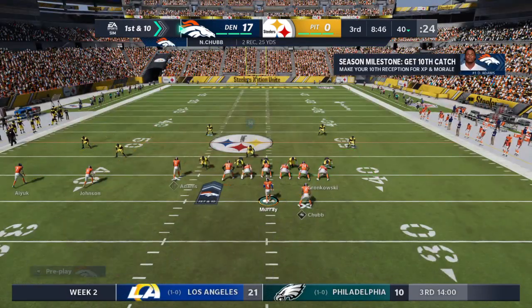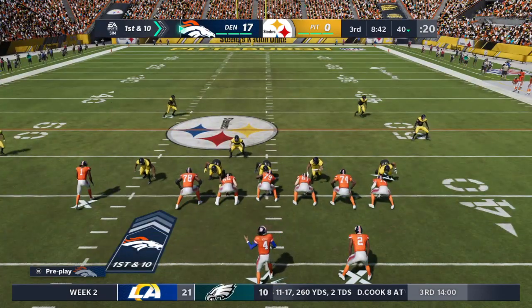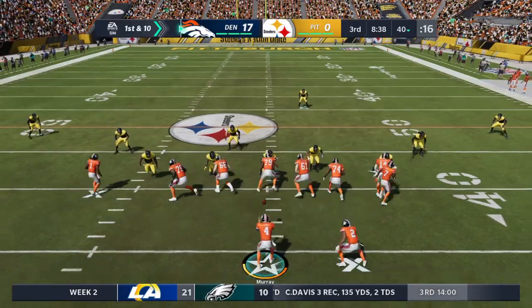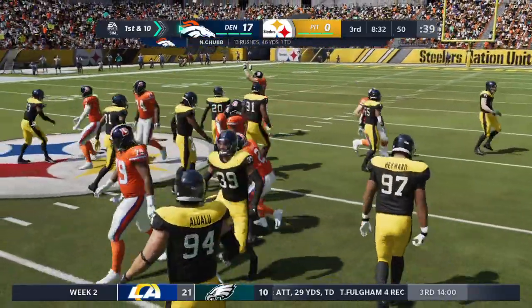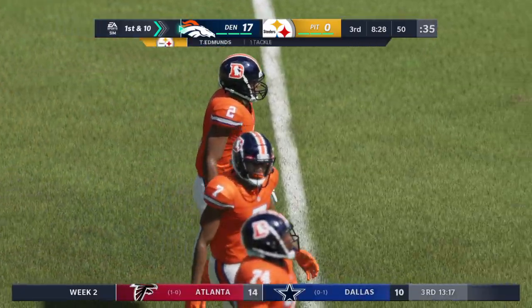Another catch for him there on this drive, Brandon, and it looks like they're going to utilize him out of the backfield any way they can. And that time they pick up a first down. So now on defense, you assign a man to him and try and cover him before he gets going. And he'll be stopped right at midfield. A 10-yard pickup, and it's enough for a Broncos first down.